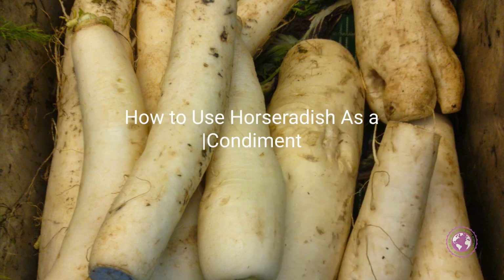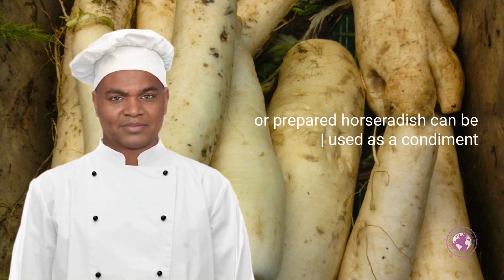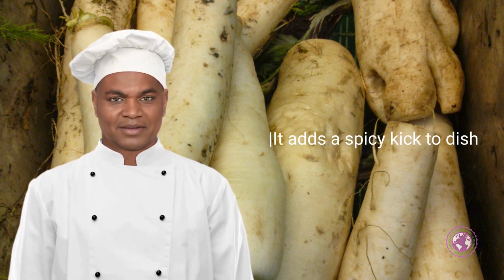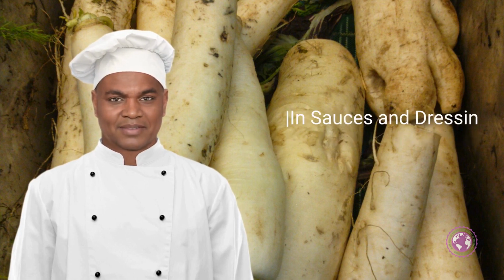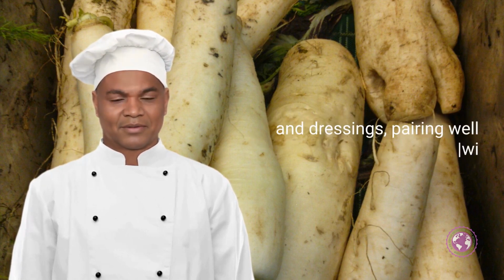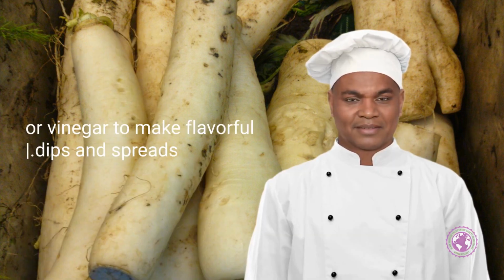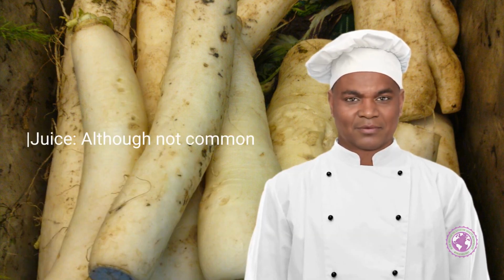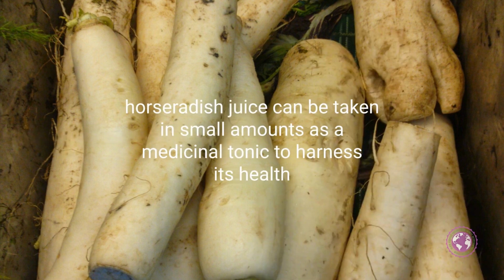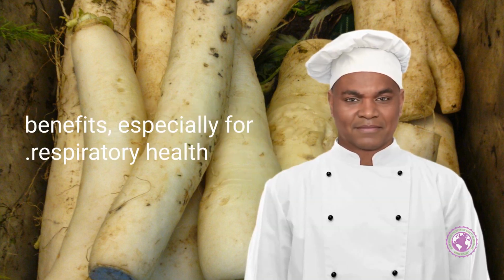How to use horseradish as a condiment. Freshly grated horseradish or prepared horseradish can be used as a condiment with meats, sandwiches, and salads. It adds a spicy kick to dishes. In sauces and dressings, horseradish is often mixed into sauces and dressings, pairing well with mayonnaise, sour cream, or vinegar to make flavorful dips and spreads. Juice, although not common, horseradish juice can be taken in small amounts as a medicinal tonic to harness its health benefits, especially for respiratory health.